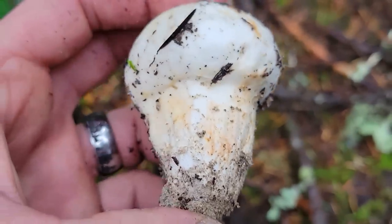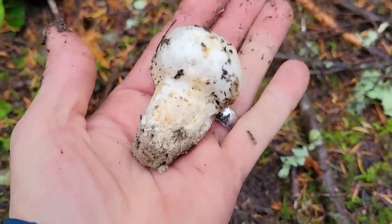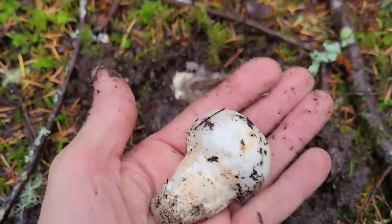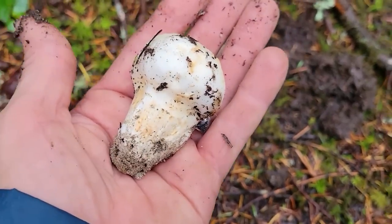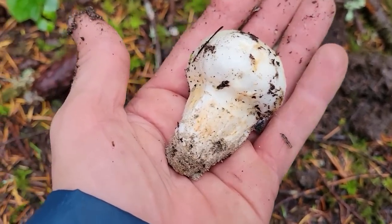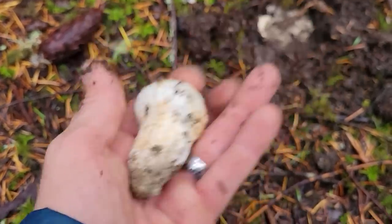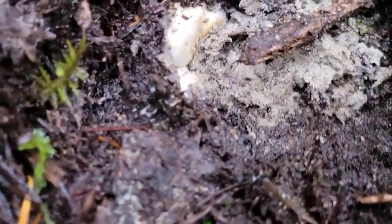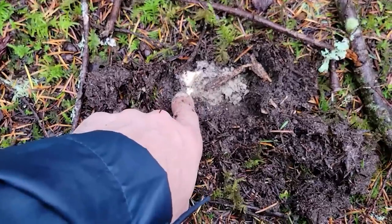So this is what they would call a number one button. This is the ones that would fetch money at the market. Very nice. And this is in Western Washington, beginning of November. These are kind of a cold loving mushroom, but here they are right now. It hasn't been too extremely cold, but a beautiful mushroom. And if we look down in its hole, you can see there's young primordia, little pins starting to grow.